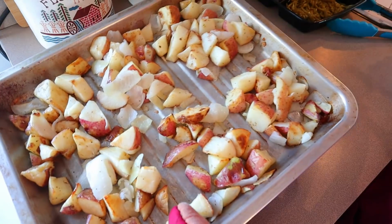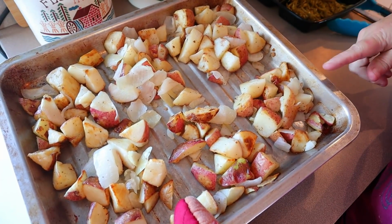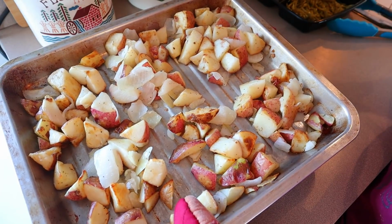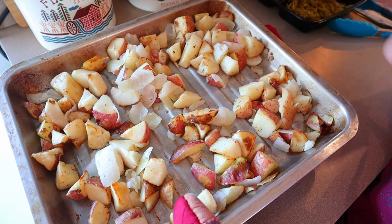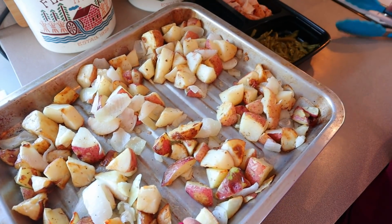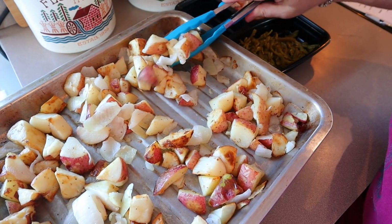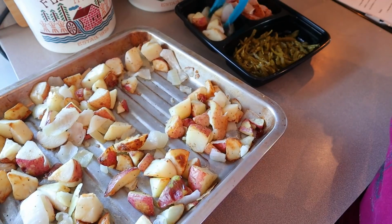So the potatoes are done. Now normally if I were making these right now, I'd probably cook them a little bit more just to kind of brown them a little. But since we're going to be reheating these the day that we have them, I'm just going to leave them the way they are. I think they're cooked good enough. So I'm just going to go through and put about 1/6 of this pan into our meal prep containers.